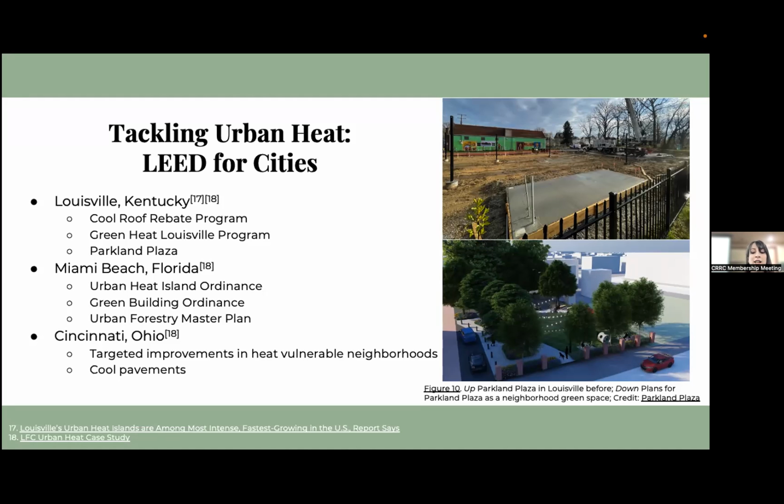To improve quality of life and reduce the UHI effect, they invested in cool and reflective roofs. Through the Cool Roof Rebate Program, which offers $1 per square foot for installing an Energy Star rated roof, they were able to achieve credits. Property owners installing reflective roofs save 7 to 15% on cooling costs. 70% of the program's funding goes to vulnerable neighborhoods that were historically redlined in 2017. The Cool Roof Rebate Program has incentivized the installation of over 820,000 square feet of cool roofs.